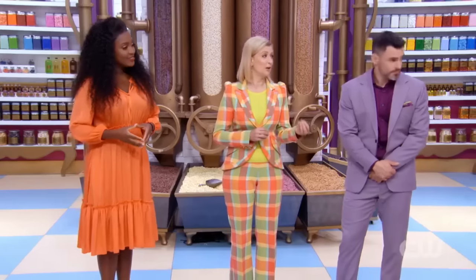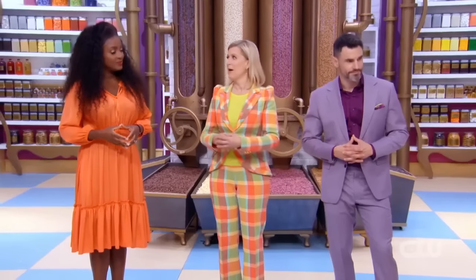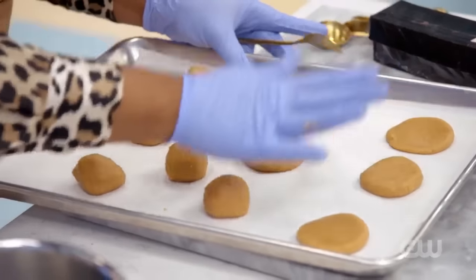So it should taste like a peanut butter and jelly sandwich. Ashley really did not do well during the entremet challenge. She wants to redeem herself. Yeah. But will she succeed?